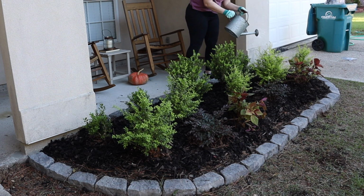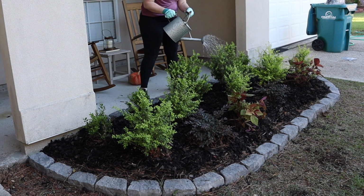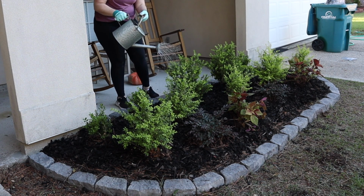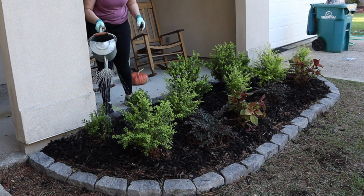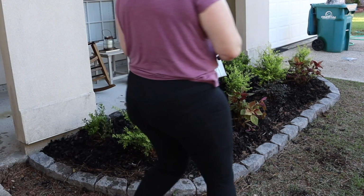Now I'm just going to give all of these plants a good watering. I think I filled the pot up twice and went ahead and got them watered. It had been a while since it rained here, so I just wanted to make sure they got a good strong start.